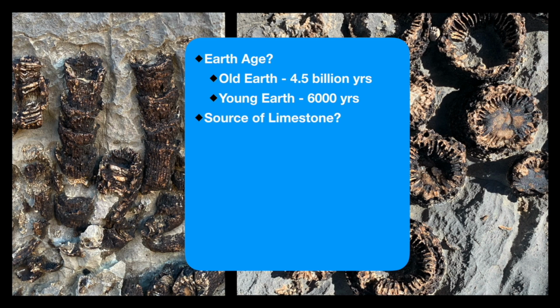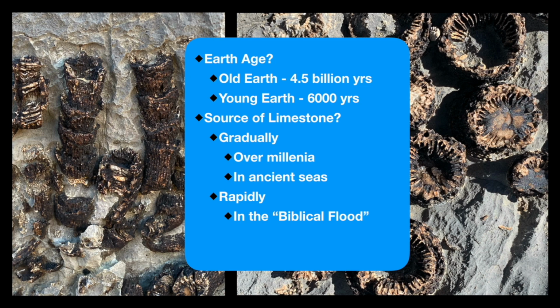Also, many scientists believe that the source of the limestone was gradually accumulated calcium and silica, again in the bottom of ancient oceans. This is something that probably took place over millennia, and again in ancient seas. Others believe that these limestone layers occurred rapidly in flood-type mud flow deposits, and they reference the concept of the biblical flood. Now, that particular story suggests that the flood lasted 40 days and 40 nights. So we're just going to keep these ideas in mind as we draw our final conclusions here.